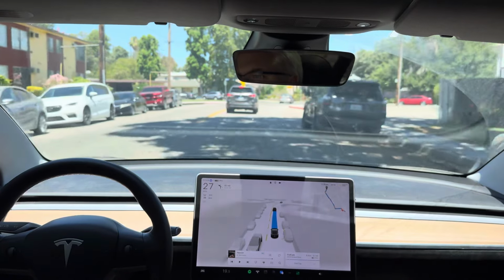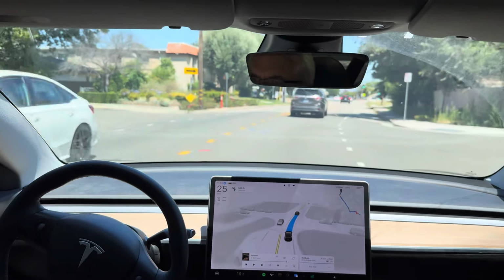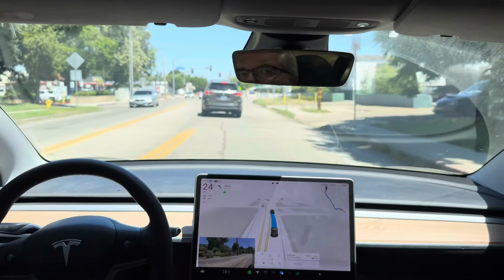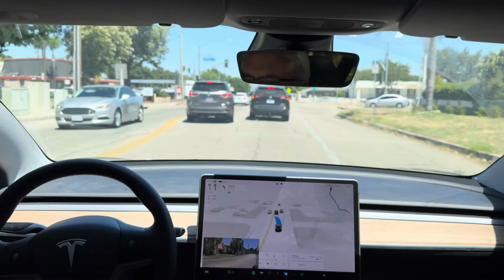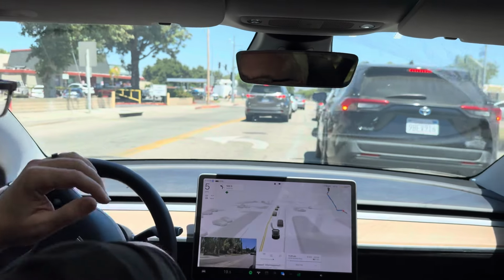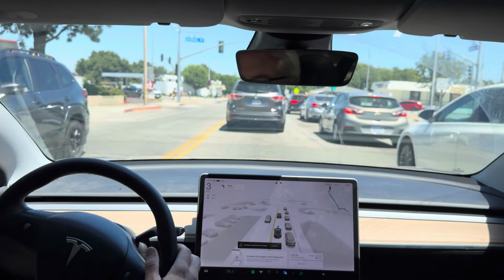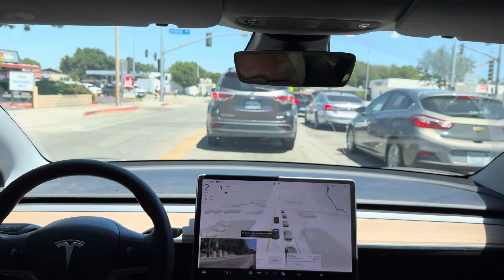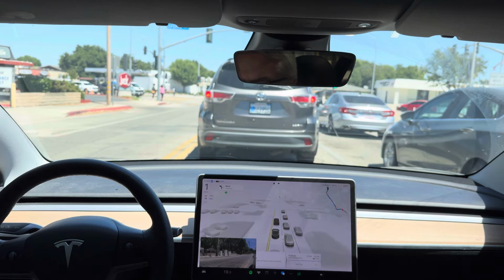Onto Leon Avenue. Now turn left onto Leon Avenue. So it's having some lane decision problems. Okay, I call that a safety intervention because it was going to hit that guy. The vehicle was bouncing back and forth between 2 lane options and going to hit a vehicle.